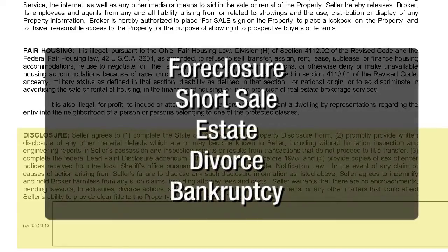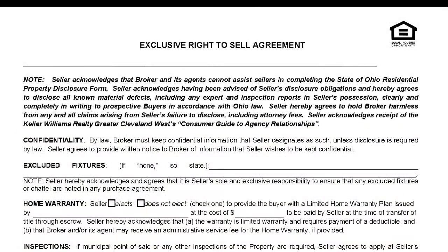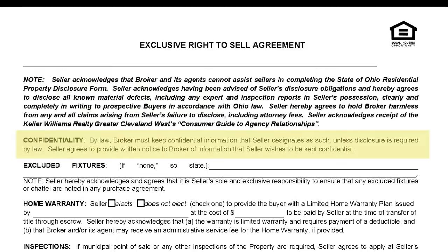In the event of foreclosure, short sale, estate, divorce, or bankruptcy, it pays to ask questions before you market the property due to the fact that in some rare cases, it would mean the home cannot be sold. Page 2. This informs them that they're also put on notice that we cannot assist them in filling out the Ohio Residential Property Disclosure Form.